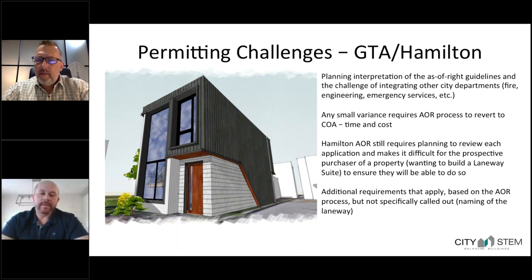The cost of building one of these versus buying a 600 square foot condo in Toronto, it's less to build one of these than to buy that. And your ROI is, I mean, I don't know if we're getting into ROI today or not, but it's a better investment at the end of the day.